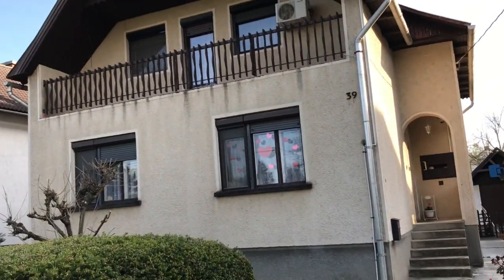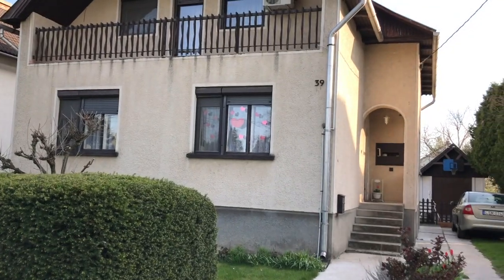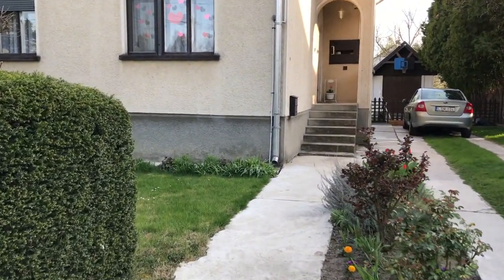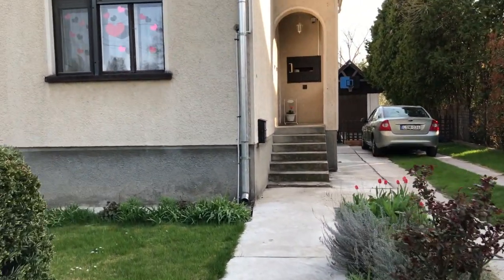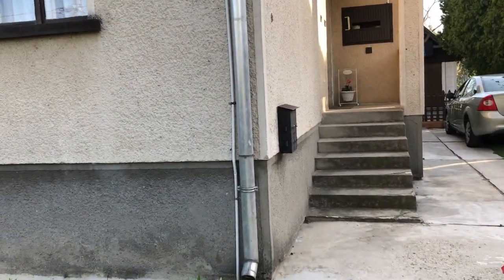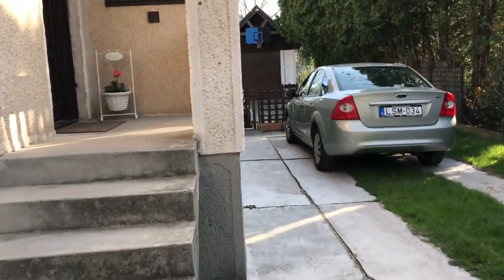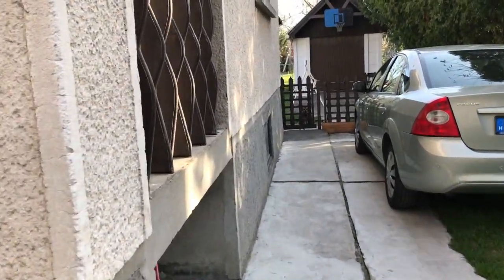So here you can see my house. It's a big house. It has 2 floors, and I have some flowers. And here's my front door. I'm going to walk to the backyard. This is the front yard, and we'll go to the backyard and we'll see what is in my backyard.